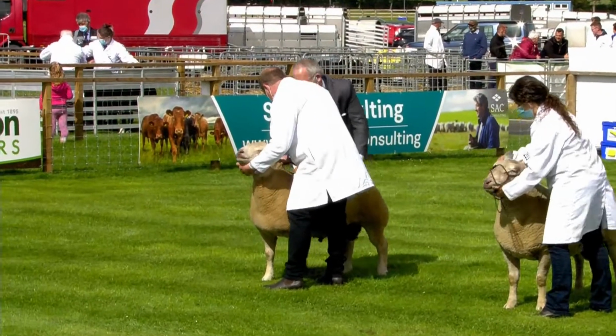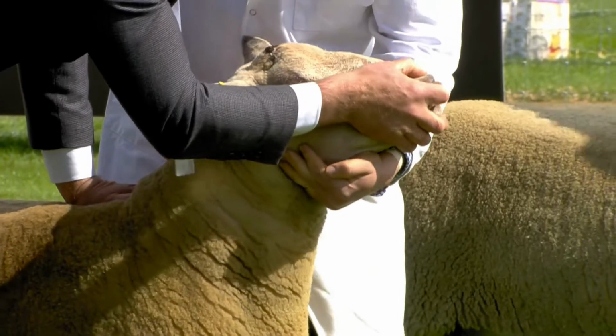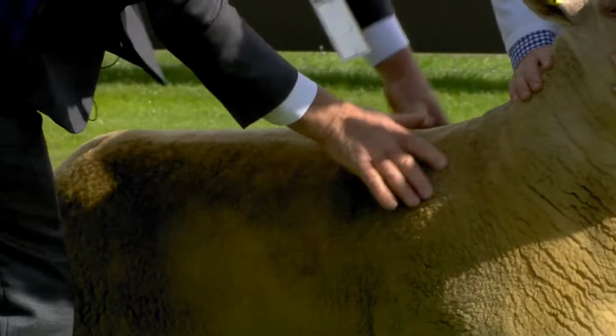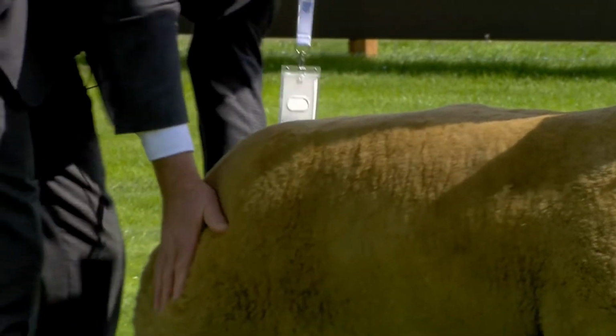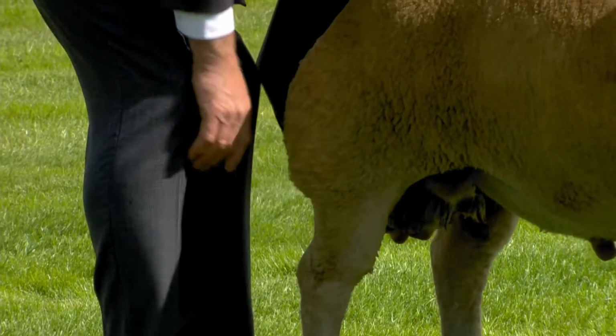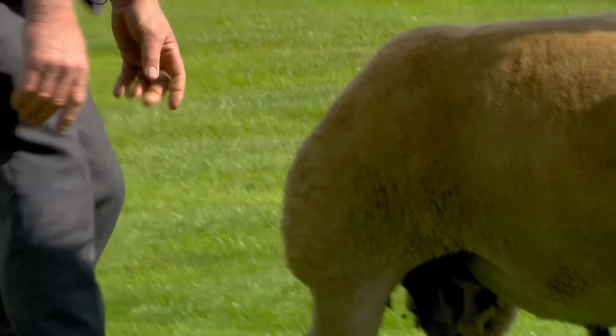The rear, that's him checking to see the muscling over the gigot. So he'll handle them, and I would think John will let them go and he'll see the three rams moving for their locomotion and movement. You obviously want a good three. Hey guys.